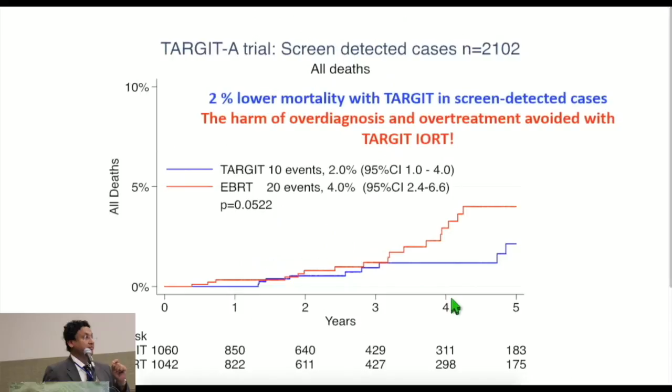If you look at the subpopulation in the Target trial, nearly 2/3 of these were screen-detected cancers. In screen-detected cancers, you find a 2% lower overall mortality with intraoperative radiotherapy compared with external beam radiotherapy. It looks like with IORT, we can mitigate the harms caused by overdiagnosis and overtreatment in these patients. Is this mortality reduction plausible?